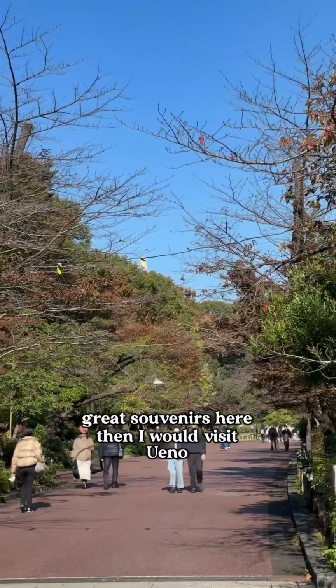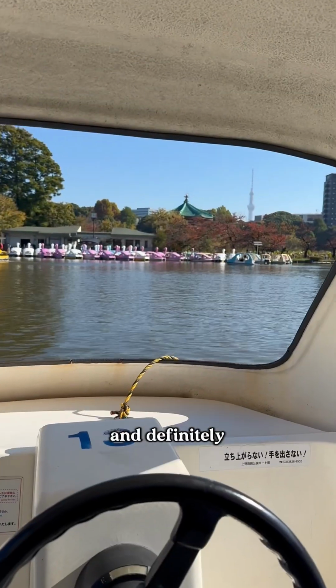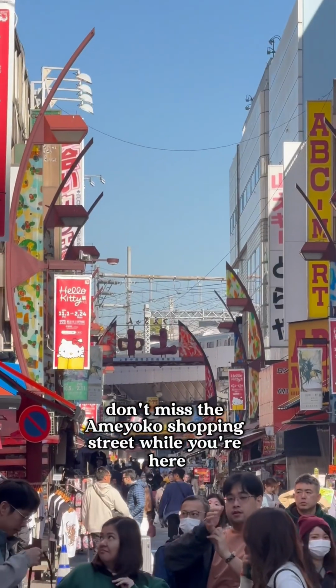Then I would visit Ueno. Ueno Park is lovely also. You can rent a boat for $4 for 30 minutes. And definitely don't miss the Ameyoko shopping street while you're here.